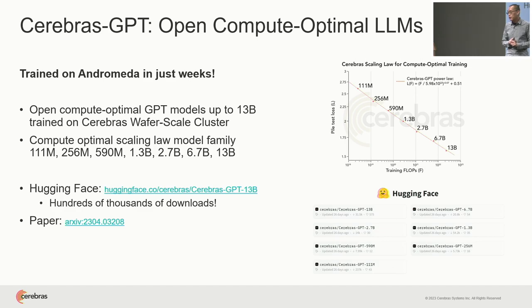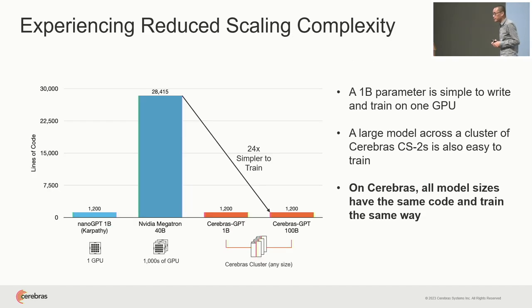The very first thing we did when we built that cluster was we trained large models, and we open sourced them. Cerebras-GPT is the first open source compute optimal large language models up to 13 billion. We put them on Hugging Face, and they've already been downloaded hundreds of thousands of times. And we also published a paper on it, so if you want to learn more about the models as well as our experience, check it out. Now, speaking of our experience, this was actually very insightful because we experienced first hand what the reduced complexity of scaling looks like.